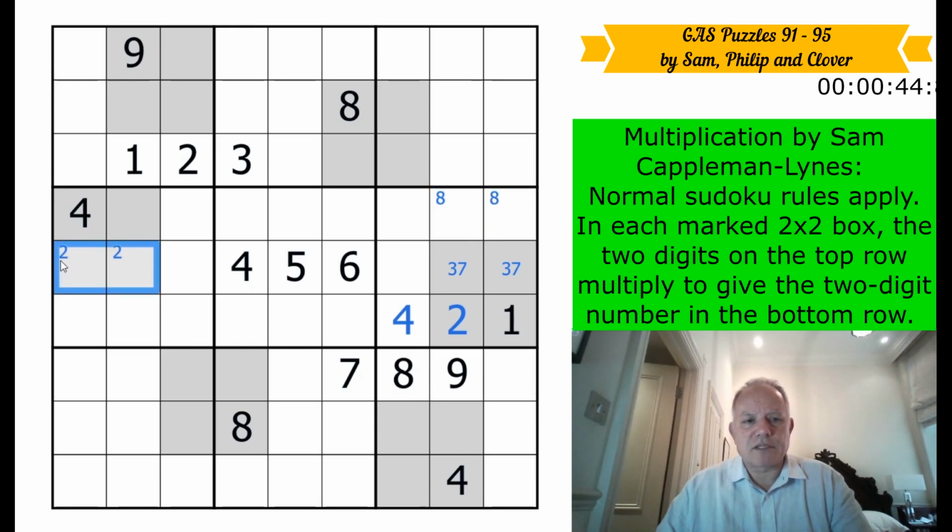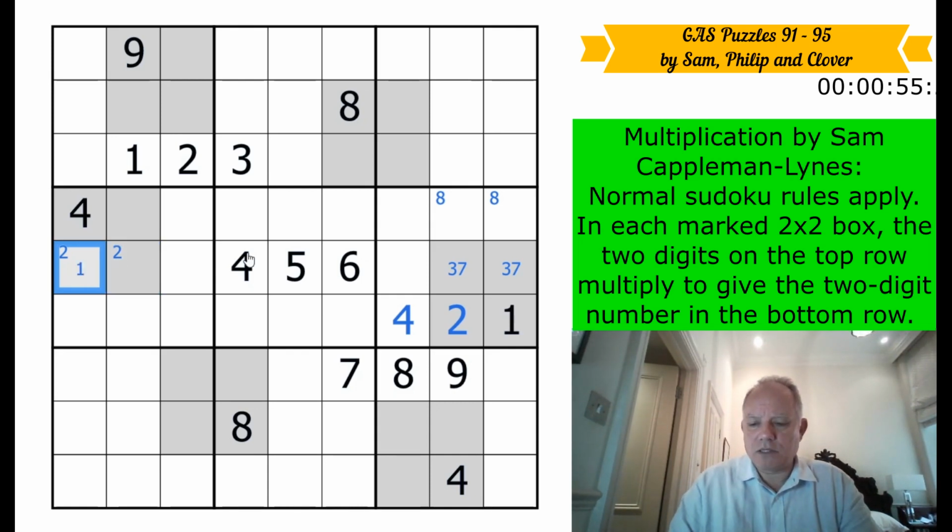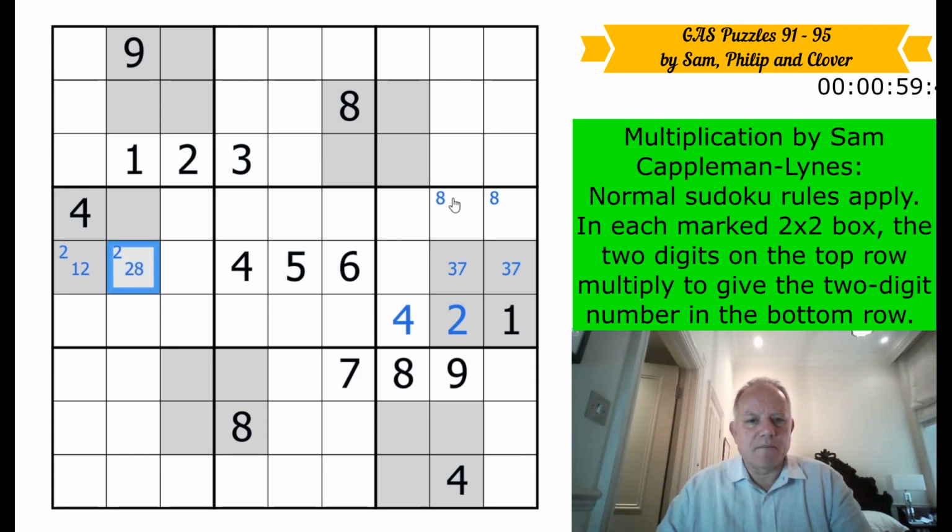That is interesting. Now this can't be 32, so it's either 12 or 24, no, 28. 12 or 28 must be the sum here, I reckon. Now that it can't be 32, because 8 can't be there, so this is a 7 or a 3.